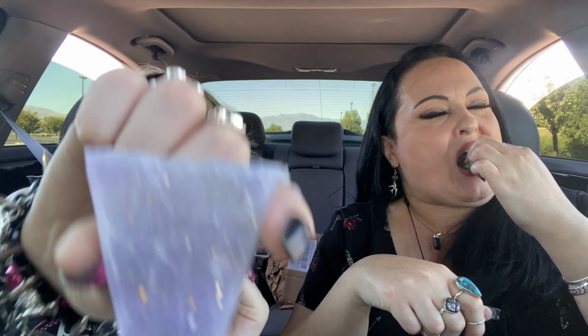Did you just roll your eyes at me? No. This one doesn't smell like anything, but it's pretty. White chocolate mint. I don't know what that's gonna taste like, but they all have gold flakes on them.